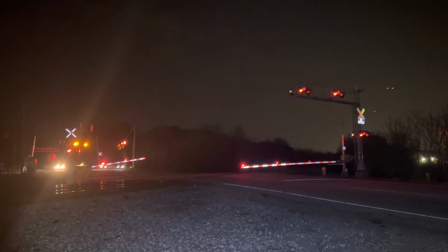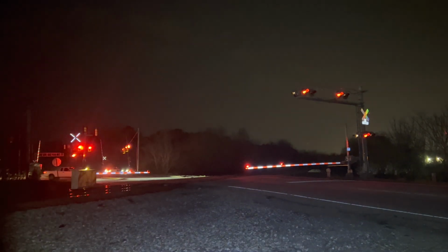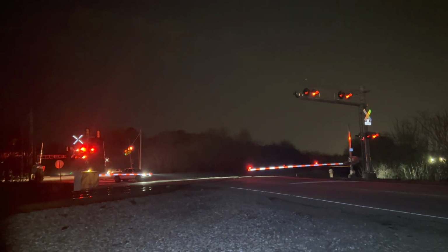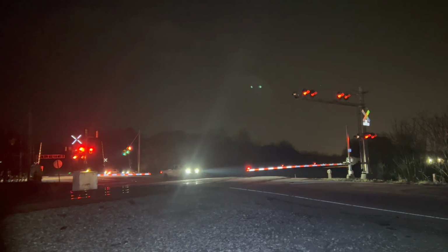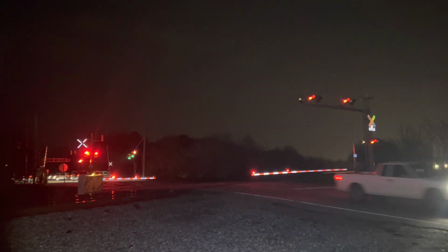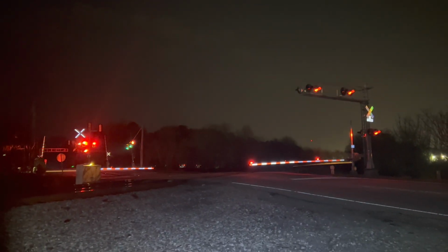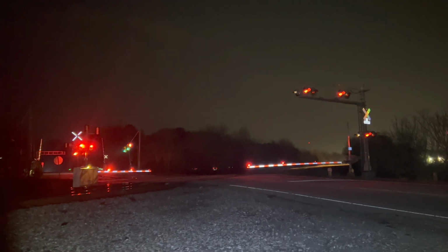But before I could enjoy this passing train, I first had to witness something far too common here at Wooddell Road Crossing. This guy's taking an enormous chance by trying to beat the train. He's putting both his life and others at risk. He was fortunate this time, but many aren't. Crossing in front of lowered gates is one of the most recklessly dangerous things you can do.